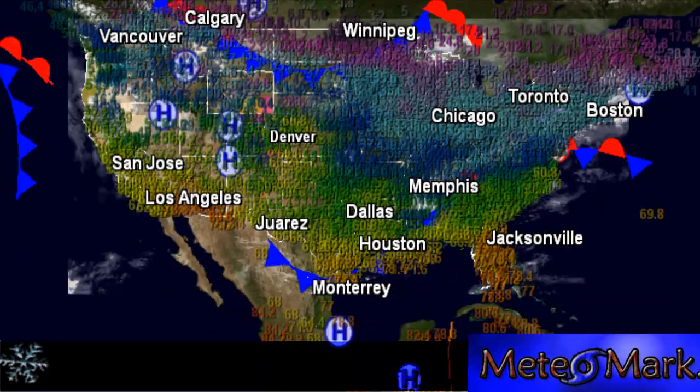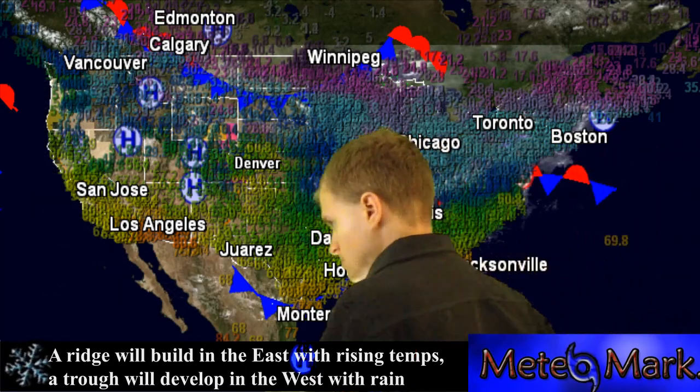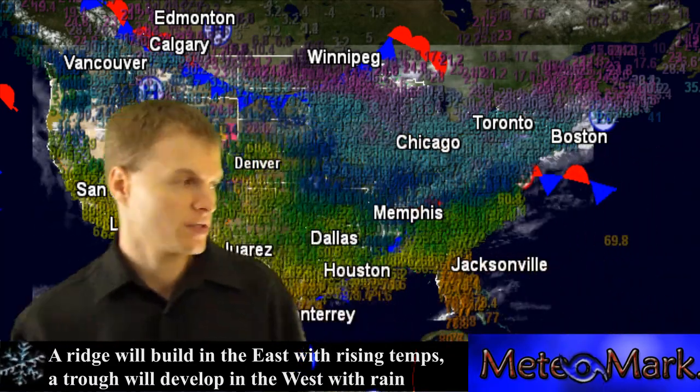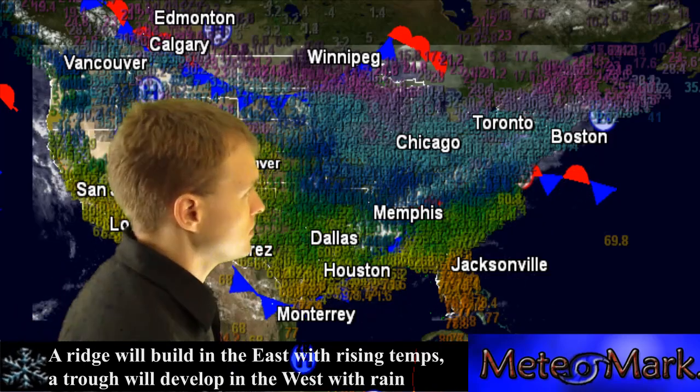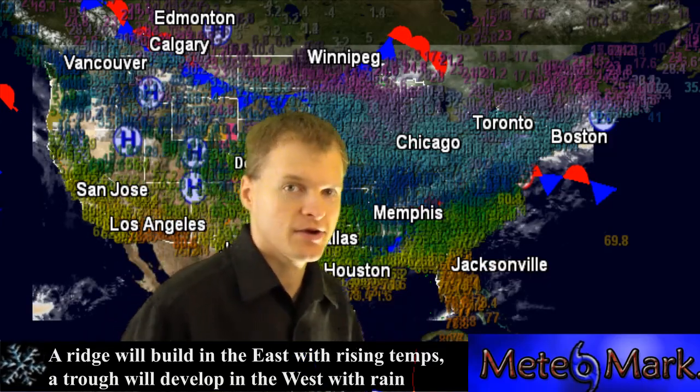Here's a quick update on our weather across the United States, North America, Southern Canada. We have this East Coast system exiting the area.